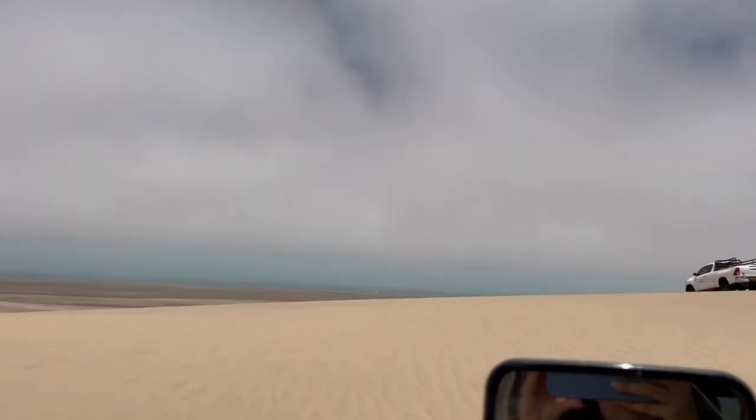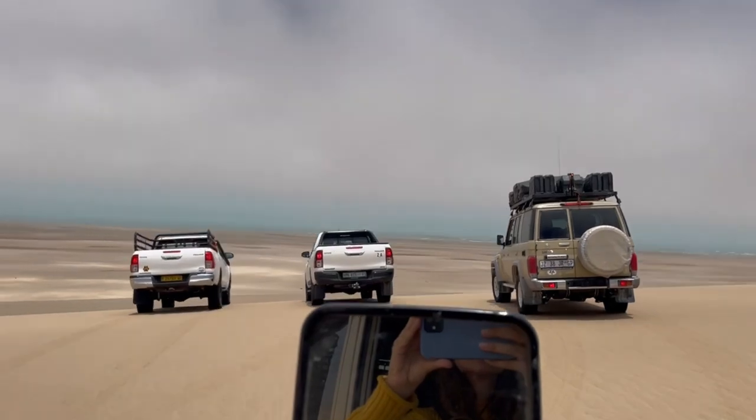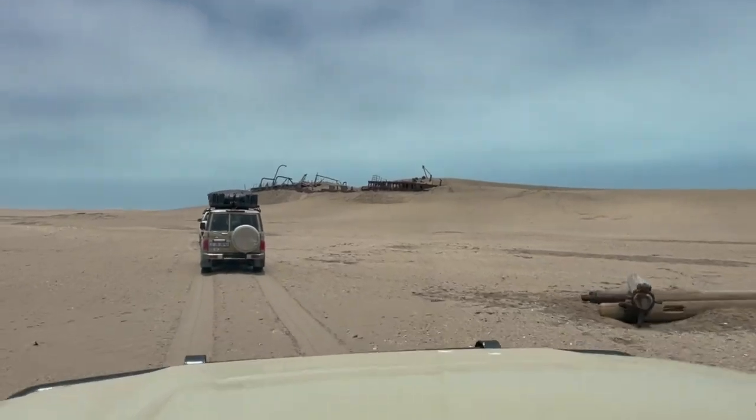We finally reached the ocean after traveling 500 kilometers through the desert all the way from Solitaire. We were only heading to Walvis Bay the next day, so on this particular day, we were going to do some sightseeing along the coast.